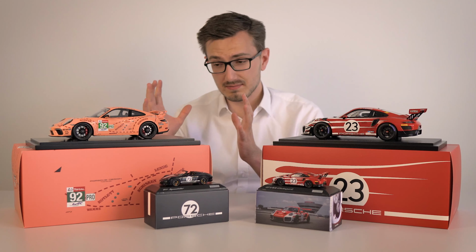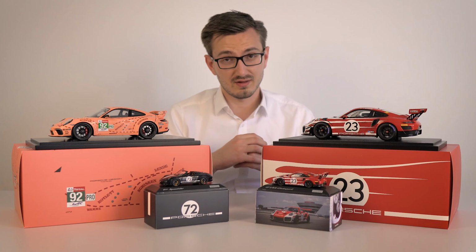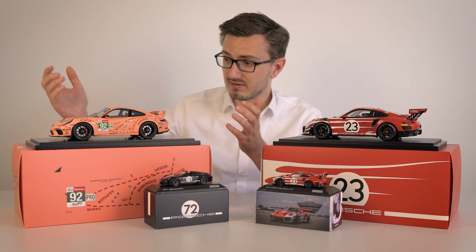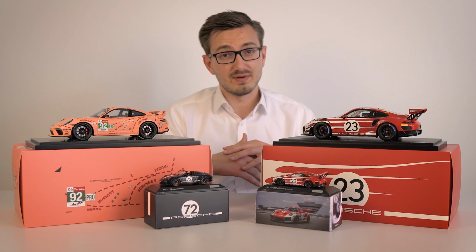We have the Pink Pig GT3, their very first model car, which was now also made in a 1:18 scale by Spark. Looks absolutely stunning with this awesome Pink Pig livery box. Then, before this one came out, the GT2 RS Clubsport number 23, the Salzburg livery. If you've watched the Speedster video where we visited Leipzig, the real cars are actually shortly in that video. And the model car looks exactly as awesome as the real car.